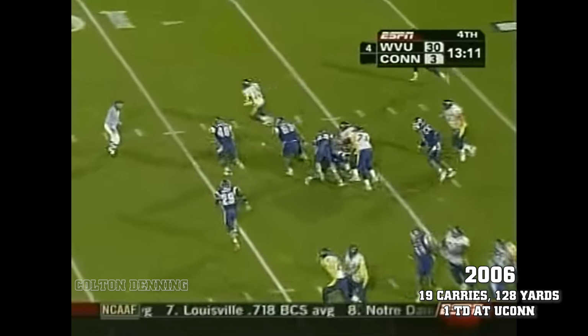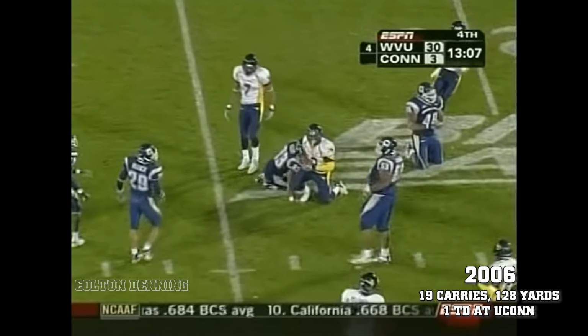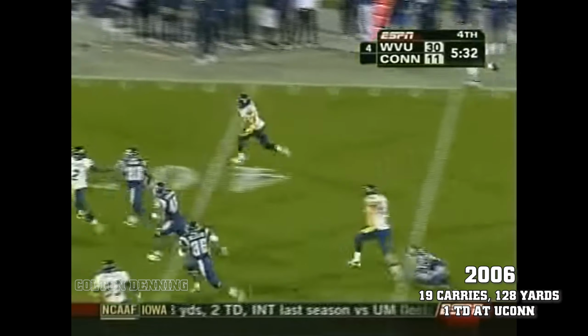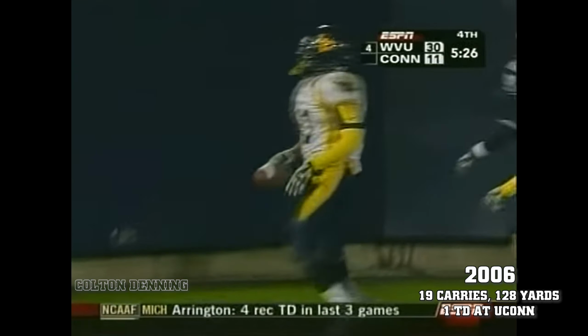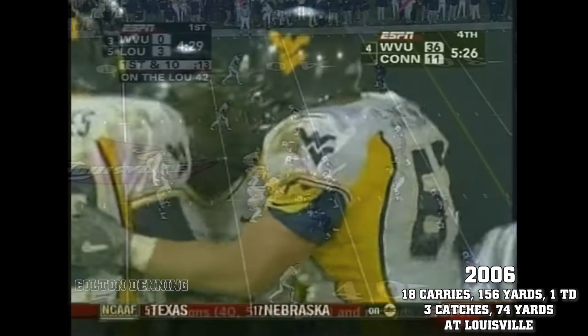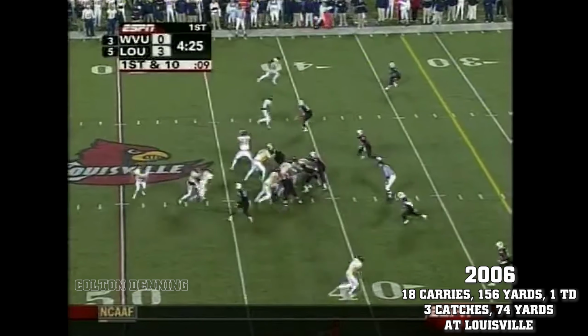Hand off to Slaton, gets to the outside. And up to the 24-yard line. Not the same kind of powerful rusher as you had with Bush. Look out, Steve Slaton to the outside. Inside the 20-yard line. And 4.4 speed by Steve Slaton takes him into the end zone for a West Virginia touchdown. But I like to see Pat White step in there and make a throw to his receiver.